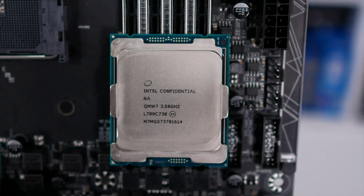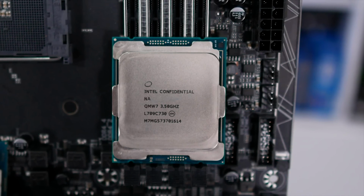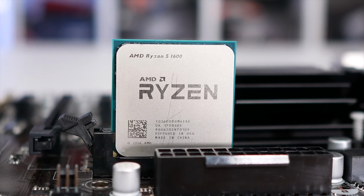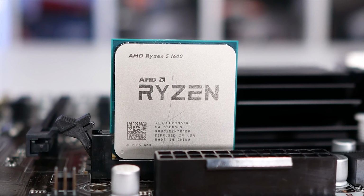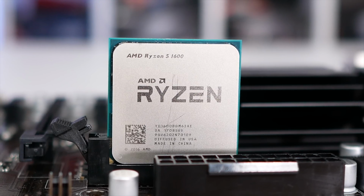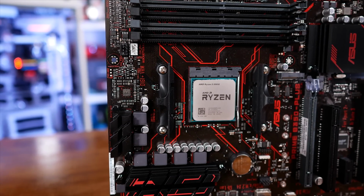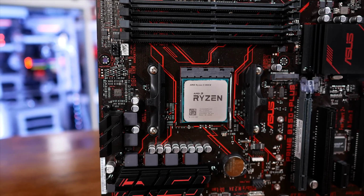Well, about the CPUs themselves, the 7800X currently costs $415 US, but has an MSRP of $390. Meanwhile, the 1600 currently retails for just $215, so almost half the price, and that's worth keeping in mind as we proceed. AMD's AM4 platform also costs significantly less than Intel's LGA 2066, but I'll touch on that a bit more later.